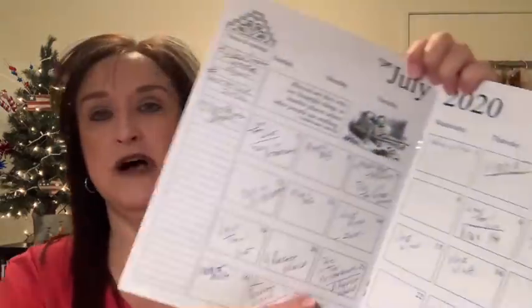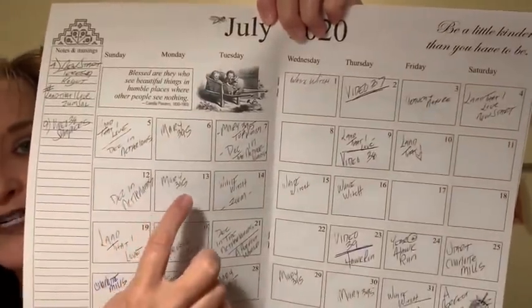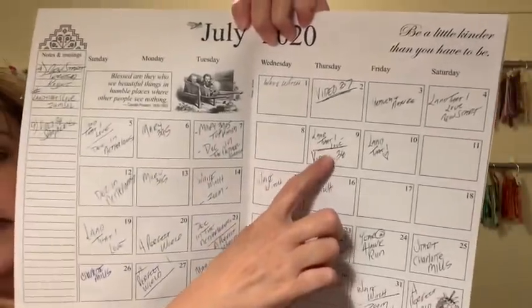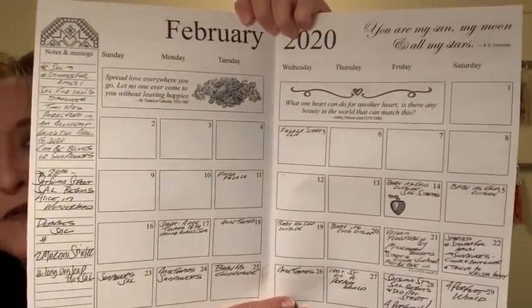So when you open it up, here was July for me, and these are all my notes on my cross-stitch projects that I worked on every day. I put down days I did a video, and I don't have the stickers on yet because I have not gotten into the book. I wanted to show you real quick. Laura has covered hers, here's more notes. I did a lot more notes in February, but she's covered it in stickers.